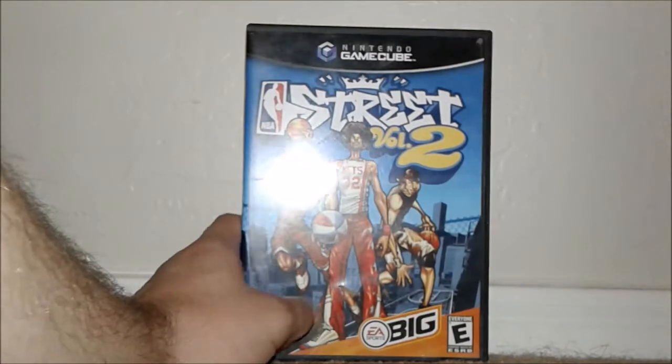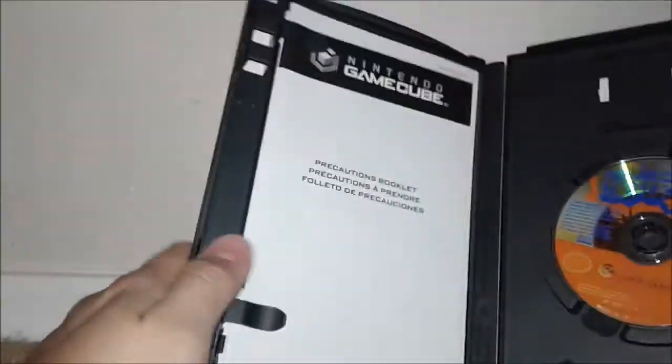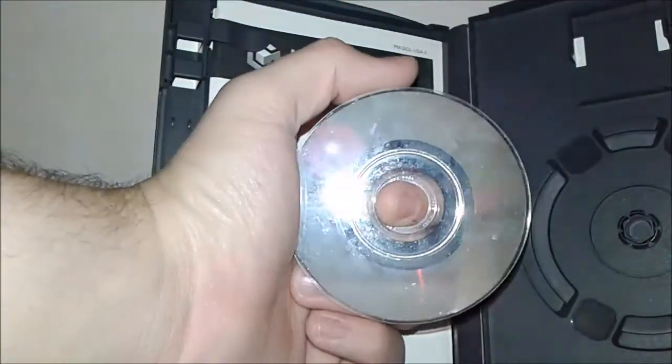Oddly enough, I only picked this up for $2, which is weird because they usually have their GameCube games at $3. NBA Street Volume 2. I actually put it in a better case because my friend gave me his copy, but the game has a huge crack in the middle. Like it's in half almost. So it does not work, but at least I could use the case for something. The case had a bunch of stickers on the front. I almost missed it. It is not complete. The copy that my friend gave me had this precautions booklet, so I at least put that in there. But the disc is in pretty good shape, so it's like a $15 game too. So happy to add that to the collection.